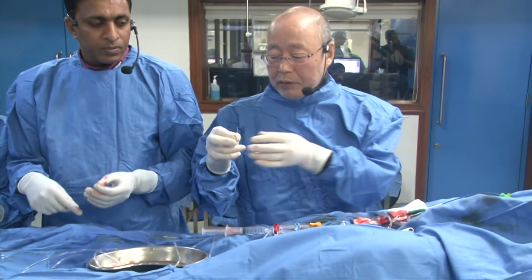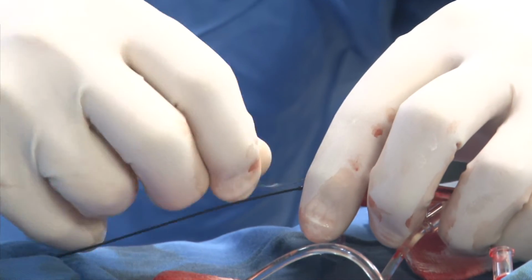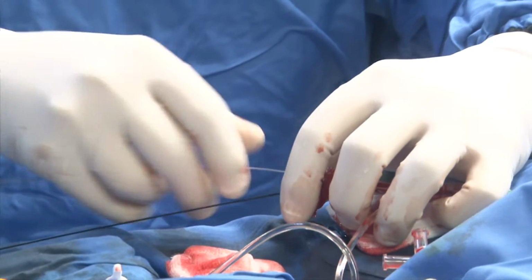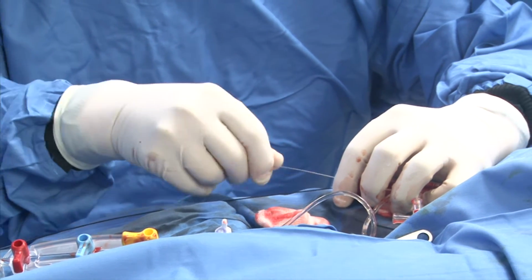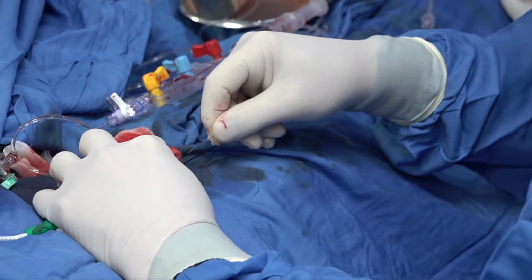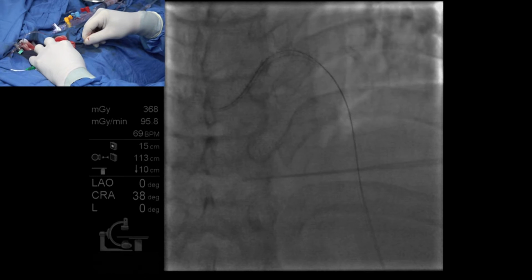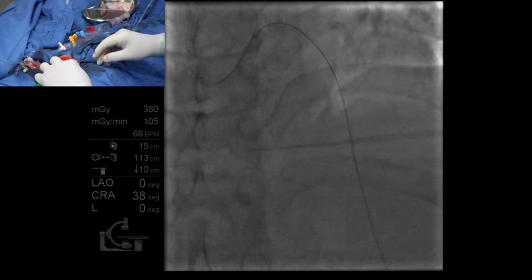This is a simple 2.5 millimeter balloon. We don't need any wires. Just push this balloon. Can you see the marker? Not yet. Show me the balloon. Okay, the balloon is coming. Okay, maybe here. You can inflate.